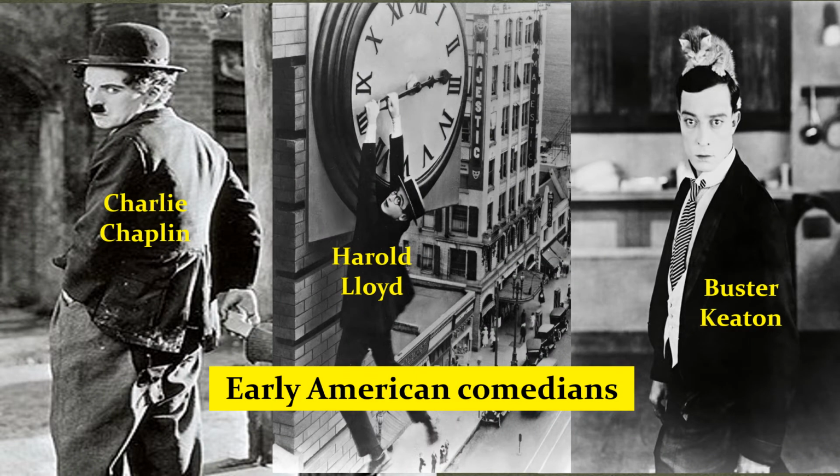At about the same time that German Expressionist films were developing in the late 19-teens and early 1920s in the United States, many, many filmmakers were turning to comedy. And there were many comedian stars of film. Here I'm showing three of them, Charlie Chaplin, Harold Lloyd and Buster Keaton, three very great, very fun stars of many films that came out of early Hollywood.